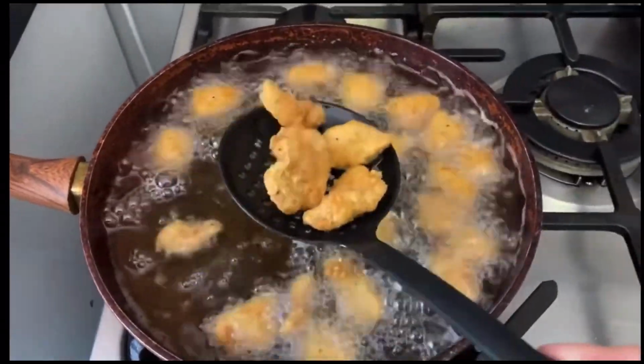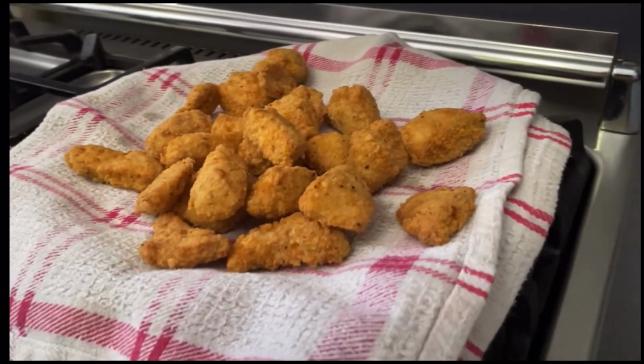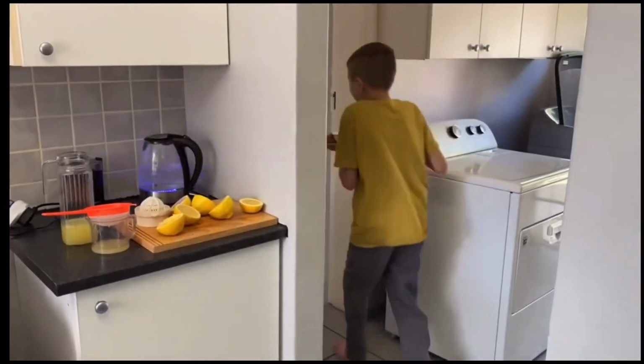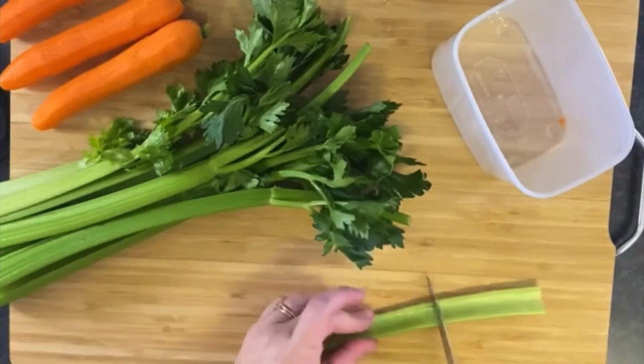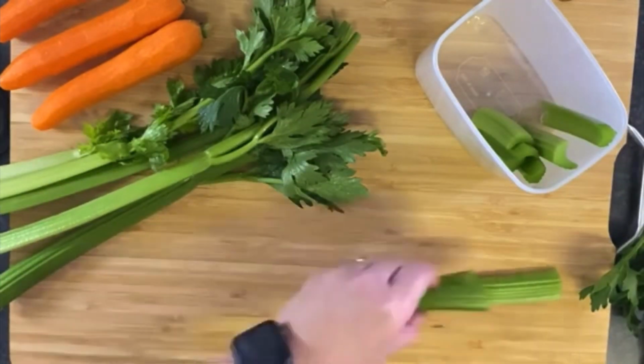Another item we love from the freezer are these homemade chicken nuggets. I like to serve them and everything else I shared today with raw veggies and fruit. Carrots, cucumbers, celery, apples, bananas are all my kids' favorites and usually served as a quick and easy side at breakfast and lunch.